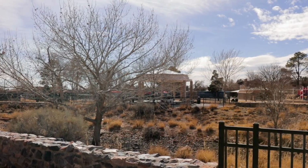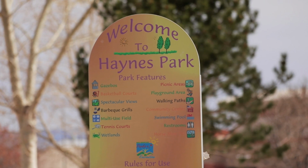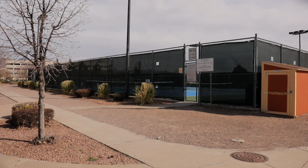Yes. Rio Rancho Estates has plenty of outdoor space to enjoy. Hines Park is a popular spot with a wide open space. The community center with the pool, a large playground area, devoted spaces for sports and picnic areas.